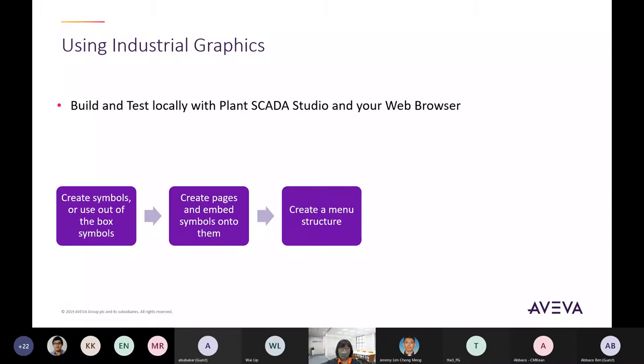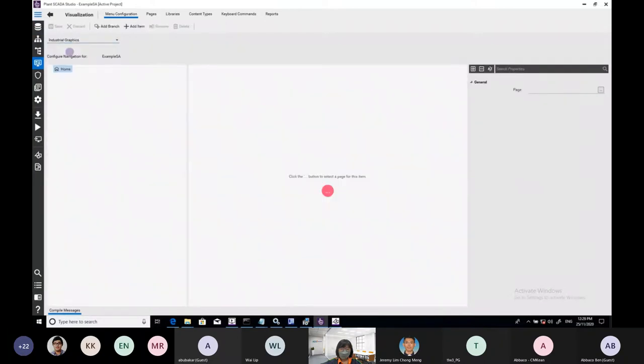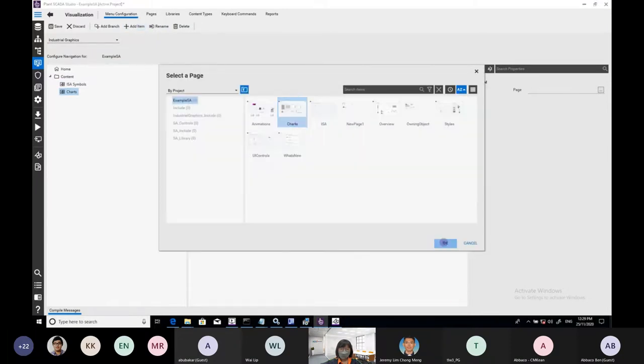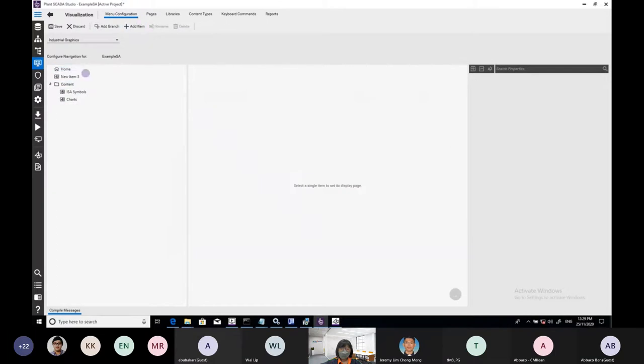Step 3: create a menu structure. Industrial graphics are navigated in the browser using a menu structure. The menu is created in the menu configuration section of the virtualization activity. This menu editor makes it easy to create a flat or hierarchical menu. As you build your menus, you then assign a page to display for each menu entry. The page you select shows up on the right-hand side. The menu editor allows you to reorganize the menu, changing the order and grouping.